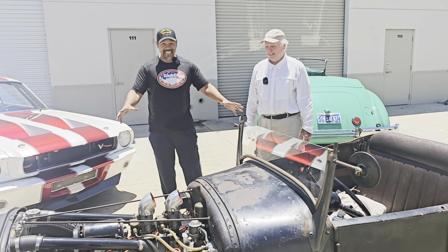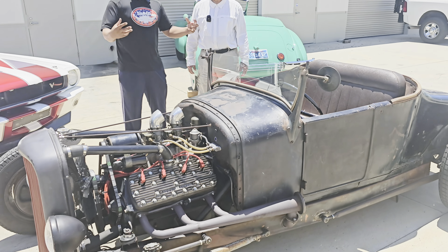Dude, when you pulled up in this, I got so excited. I love cars. Tell me what this is.